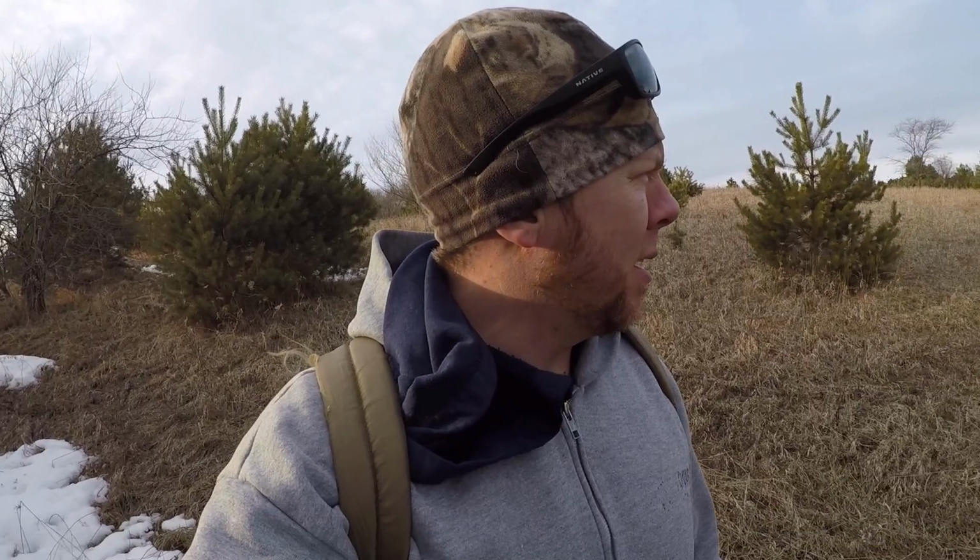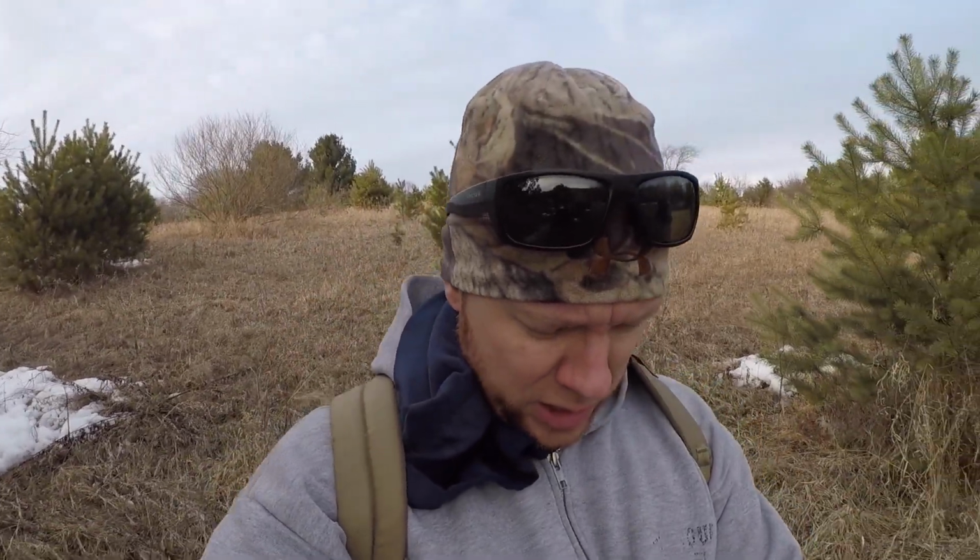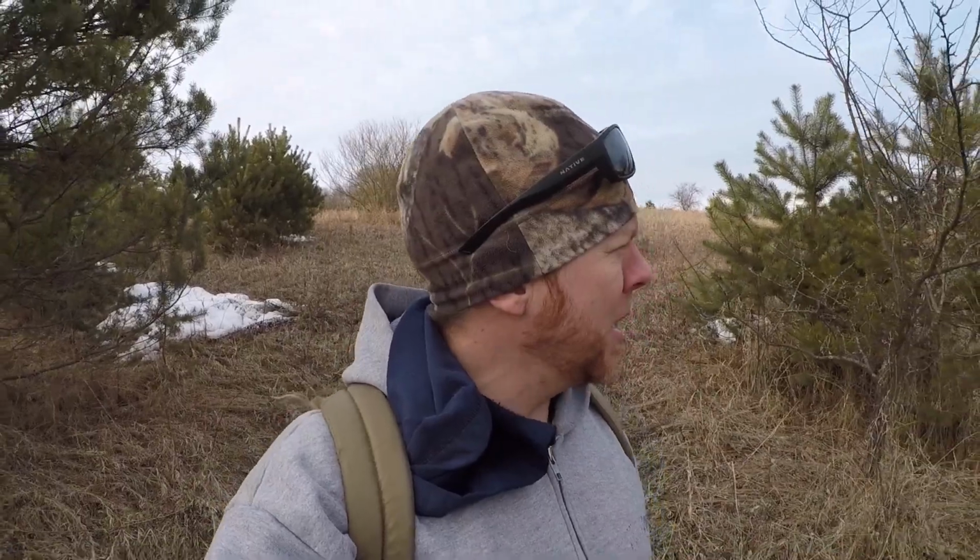Take a look down there. I did notice there were a bunch of tracks down there, so could be pretty good. Looks like a lot of fresh tracks. So we'll go check that out as well and see if we can find something here before it gets dark. It's already 6:30, so we've got probably about an hour. So I'm gonna try to make tracks and we'll get that done. Let's see if we can find something.